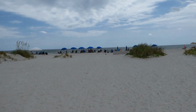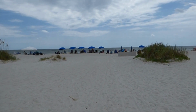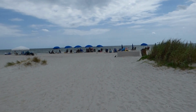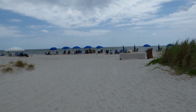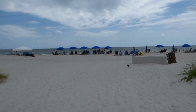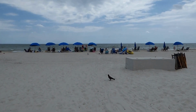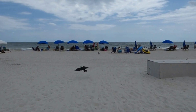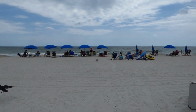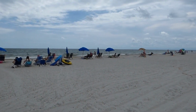Hilton Head Island is a beautiful place to visit. It's a beautiful place to live. The entire area is just fabulous. Well, it's breezy today, and we're pretty much at high tide. It's breezy out here. It looks a little choppy out here on the water. Still very, very enjoyable to be out here on the beach. I know the wind is going to interfere with my audio, but I'll just take a look down the beach here.